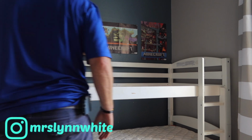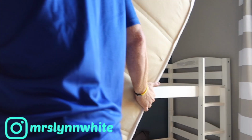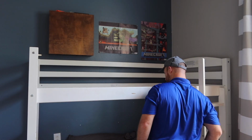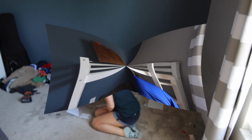Today we are going to be doing something super fun. We are going to be doing a deep clean and decorate, or total room transformation. We are taking down the boys' bunk beds. We got them new beds. This room is going to look absolutely and totally different. You will not believe the change.